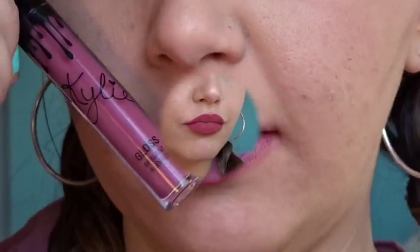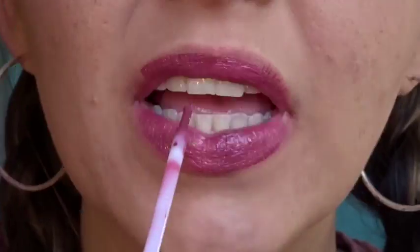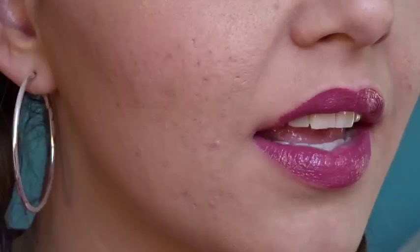Next I have is the Posie K lip gloss. I had to buy this lip gloss in order to get free shipping. Shipping was $10 and the lip gloss was $15, so I thought, whatever, I'll just get the gloss. And I like it. It almost matches my shirt, which is really cute.